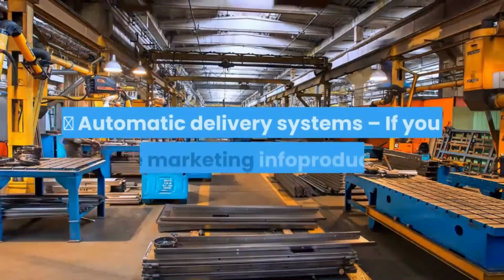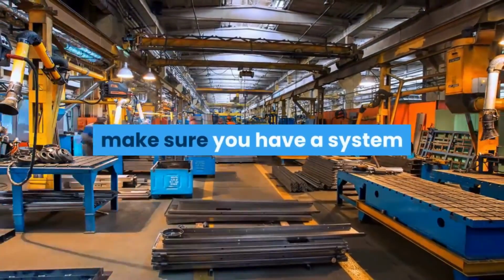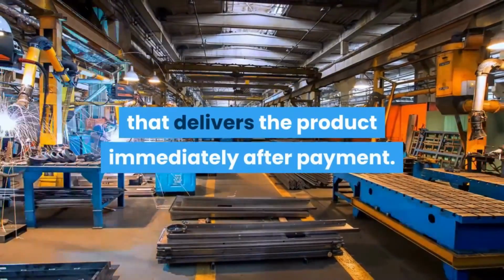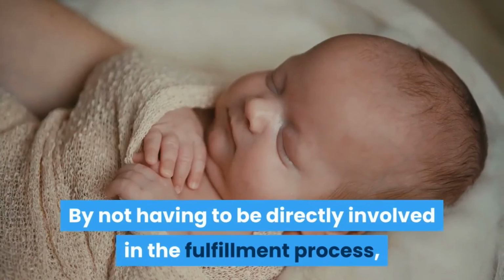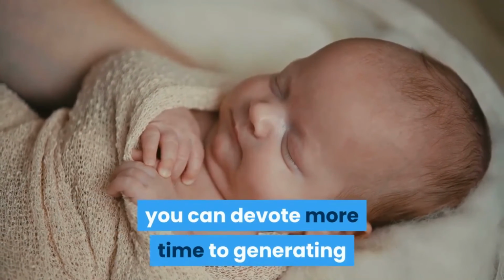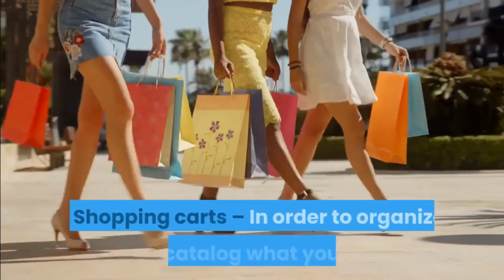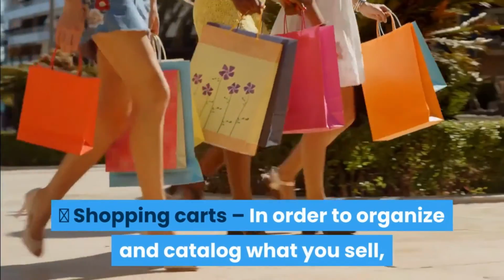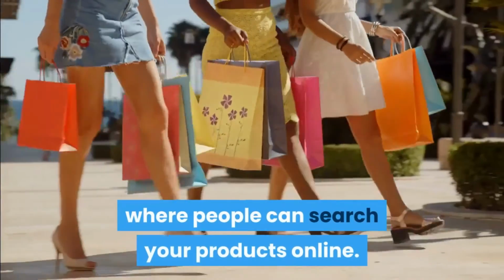Automatic delivery systems. If you are marketing info products, make sure you have a system that delivers the product immediately after payment. By not having to be directly involved in the fulfillment process, you can devote more time to generating more income through other activities. Shopping carts. In order to organize and catalog what you sell, you'll want to install a shopping cart where people can search your products online.